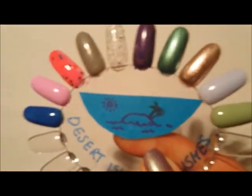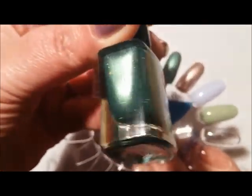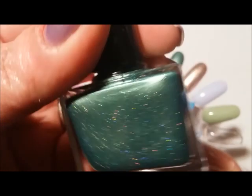I would take, if I could only save one, Polish Me Royalty Sage, because as I said, it's got the green, it's got the holo and the bling, and it's got the metallic, so it's like 3 polishes in one for me, so I would definitely save this one.